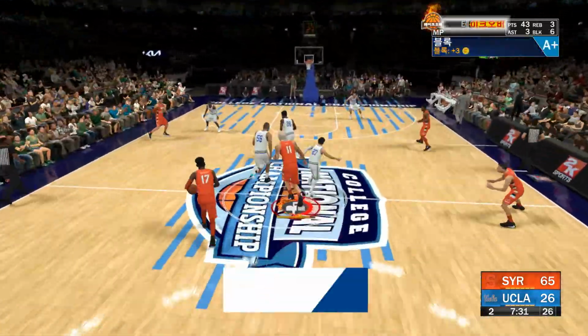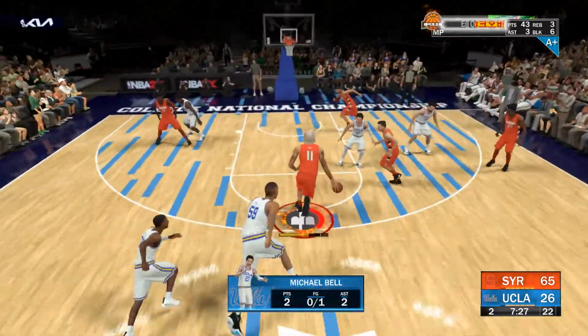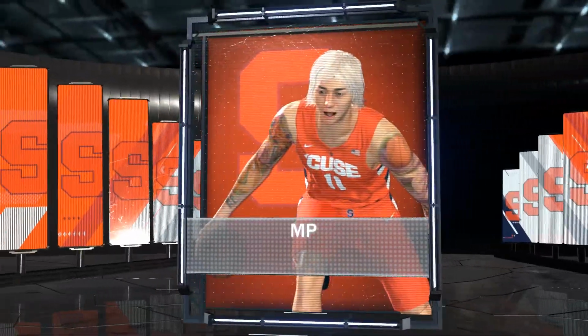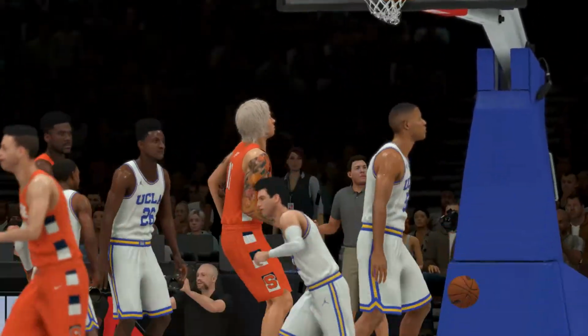Only 20% from the field to start this half. To me, it looks like their opponent may have made some nice adjustments. And the dunk by MP. Nice move there by MP. Showing a little finesse for a player of his age.